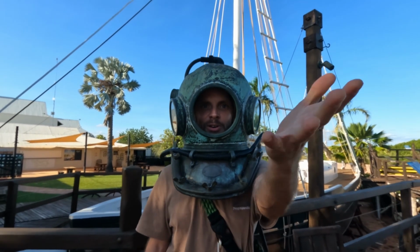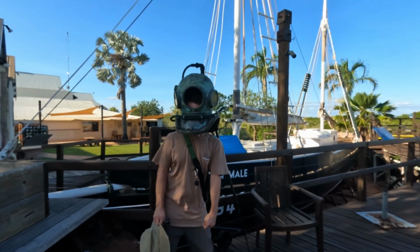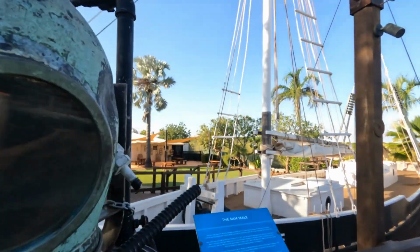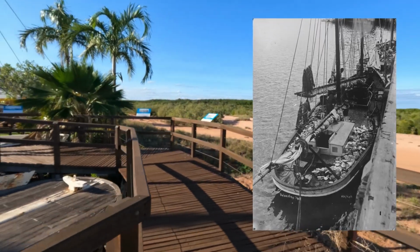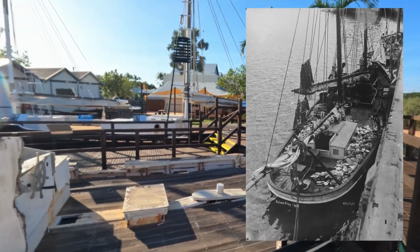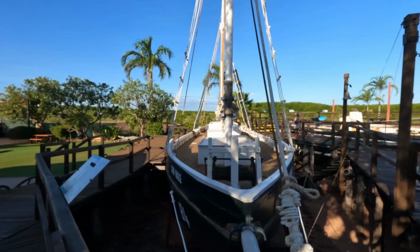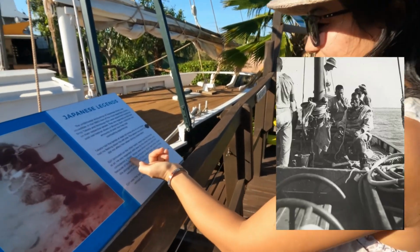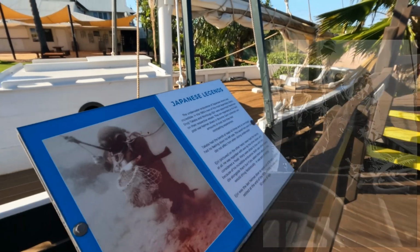Do you have pearls for me? The tender is the man who holds the lifeline when the diver is below. The only way to communicate with the outside world was a simple rope. When the divers have enough pearl shell, they go up slowly to avoid the bends. They will dive about 50 times a day.